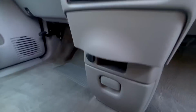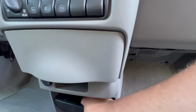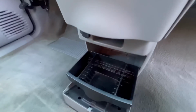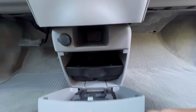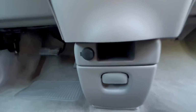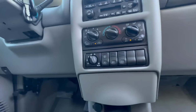Flip up armrests. What this stuff is, I don't know. This is like a tray that slides out. Right there. Kind of dirty in there a little bit. Dusty, I guess, really. Put your cassettes in there. This is like a little cubby hole that no one's ever going to use because you don't even see it from up here. But that's a pretty deep cubby hole. Wow, that's a really deep cubby hole. One accessory outlet. Cup holders.